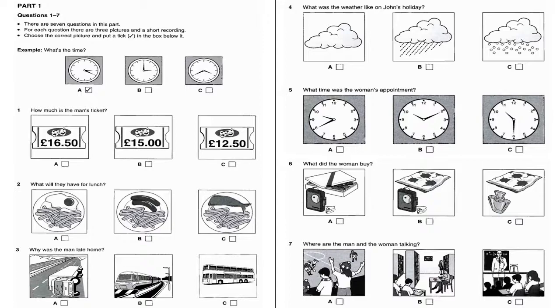It's chips for lunch. What would you like with them? Not fish again, please. And we had chicken last night. Well, we've got plenty of sausages, but we've finished the eggs, I'm afraid. That's decided then.